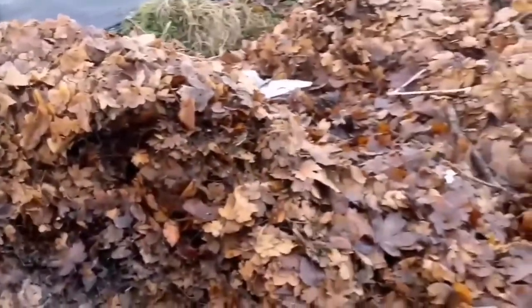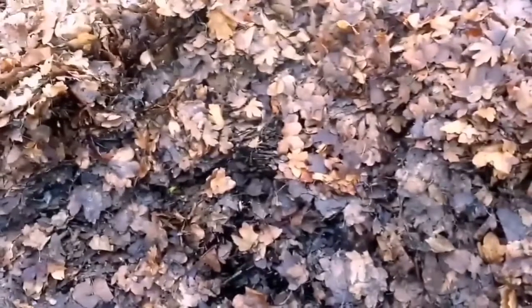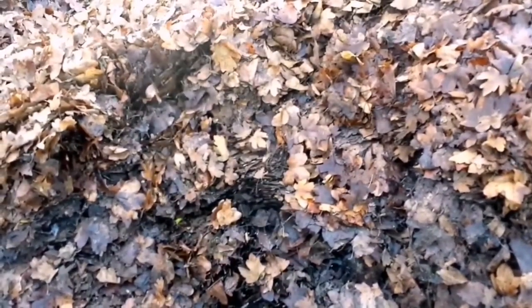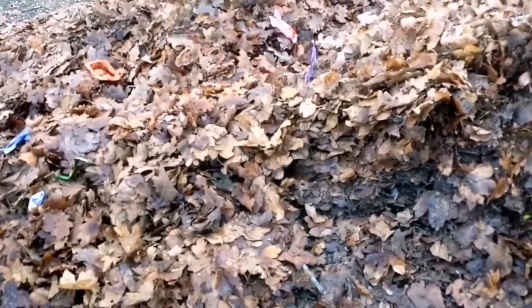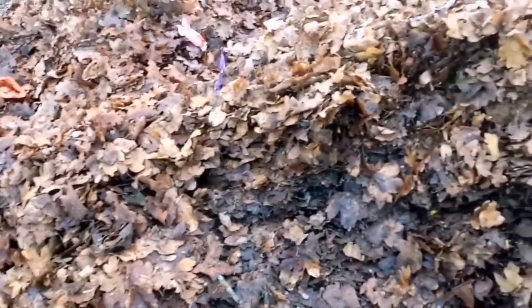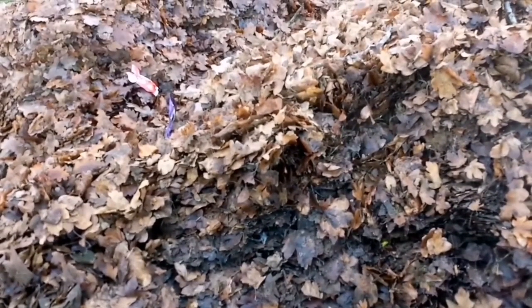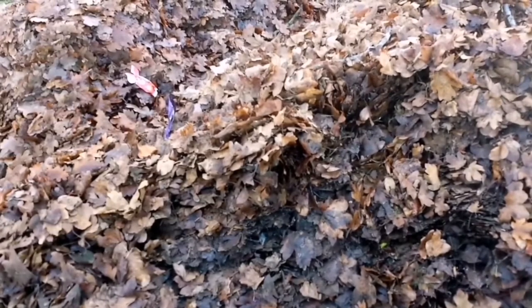No electricity, no running water. Allotment is just depending on the manpower. I'm not using even a shovel because it's difficult with a shovel to dig this compost heap. I just use my hand. I'm just wearing gloves just to keep clean a little bit or protect from any sharp objects if it is in the compost heap. And yeah, no electricity, no running water.